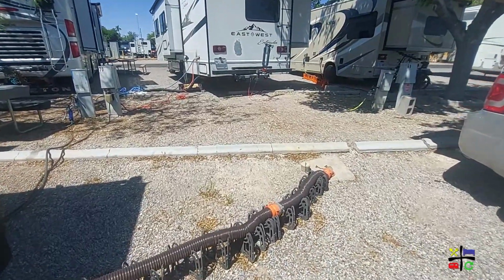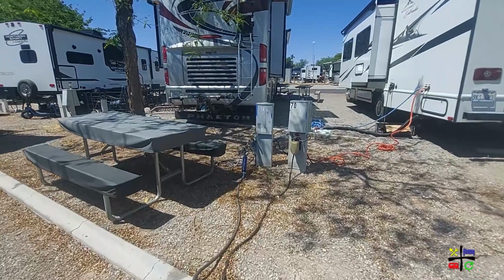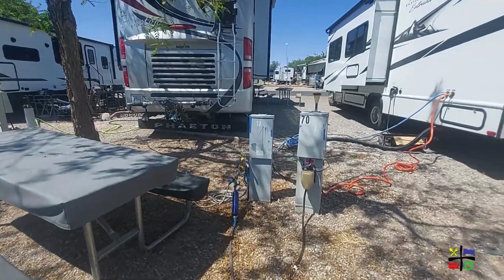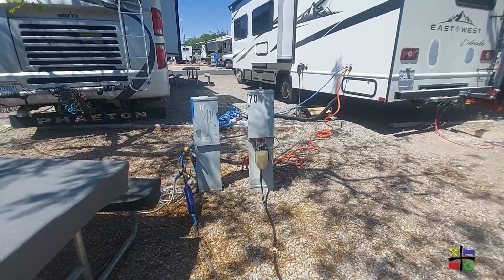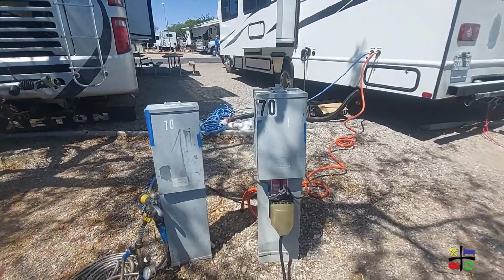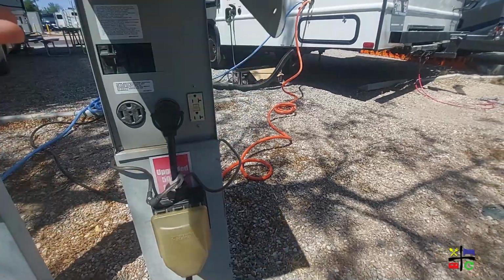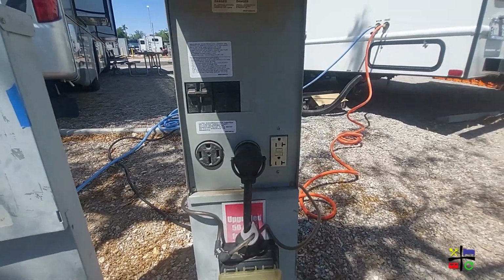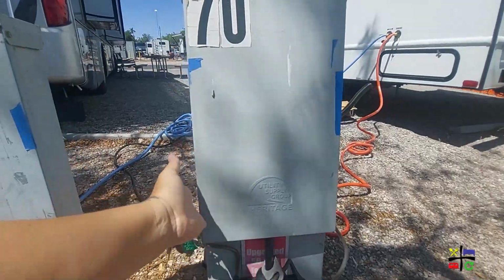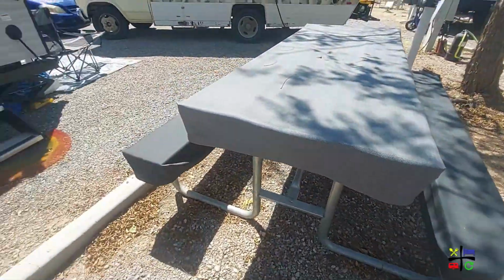So you'll see how far from our rig to where the sewer is. Not huge. It's a good area. They did upgrade their pedestals. You'll see there's the old one on one side and then the new ones. So that's nice that they definitely upgraded that. I believe ours is just 30, but they do have the options for both 30 and 50. Let's go ahead and double check. Yeah, this one has the option of both 30, 50, and 20. You've got your water. And then that's basically it.